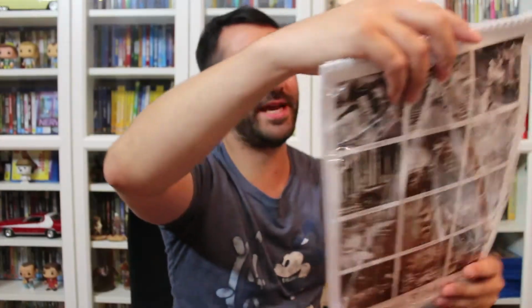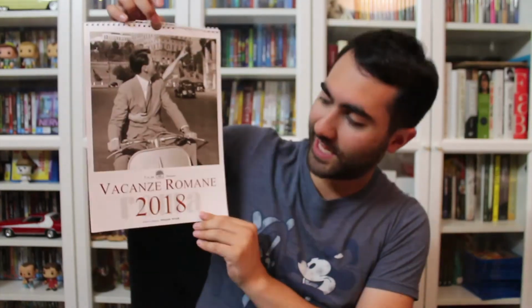This from Italy, Vacanze Romane calendar. One of the greatest movies ever made, and of course one of my favorite Audrey Hepburn films. I just had to pick up the calendar. Not only is it Audrey, but it's Rome, and I love Rome so much, and I'm excited to be able to hang Rome and Audrey on my wall for the entirety of next year. I actually have an Audrey Hepburn calendar this year.